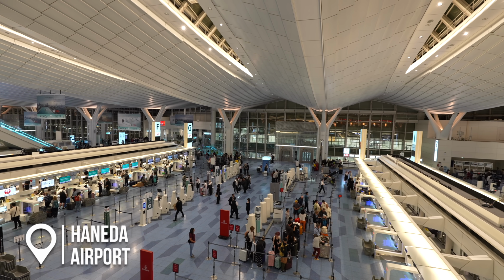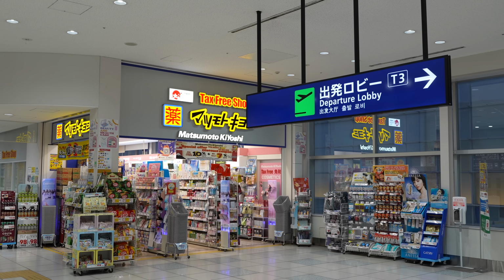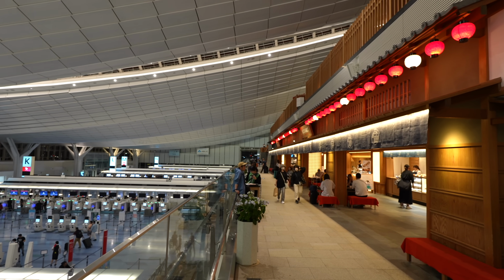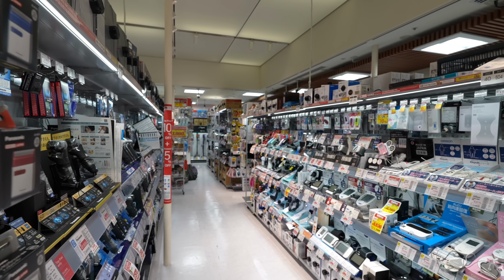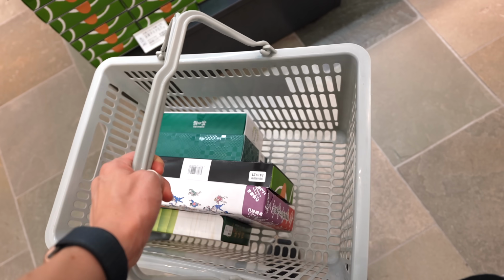If you're headed back home after a long trip to Japan but forgot to grab a present for someone, fear not, because most airports will stock souvenirs and Haneda Airport is no exception. You can find snacks, gacha gacha, electronics, Pokemon, plus way more. I grabbed some for my trip home to Australia too.